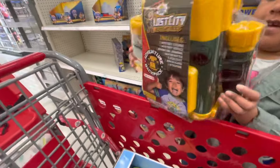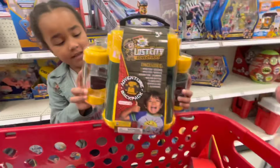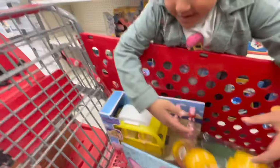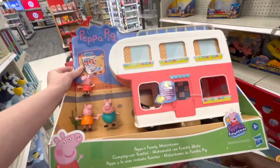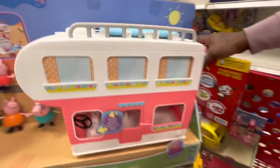What is that? It's a backpack with rides. Ooh, it's an adventure. It even has a flashlight. I want Lost City Adventures. I want it. So this is Peppa's family motorhome. Super cute.